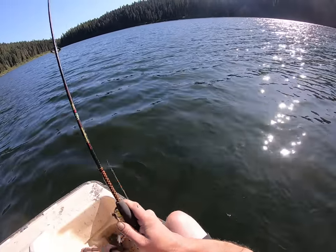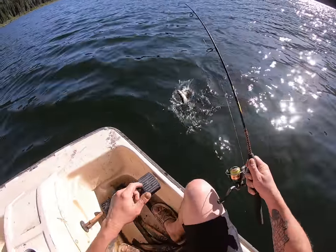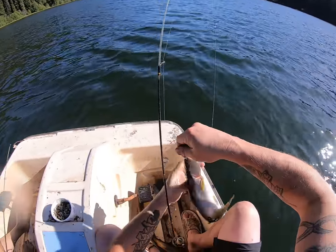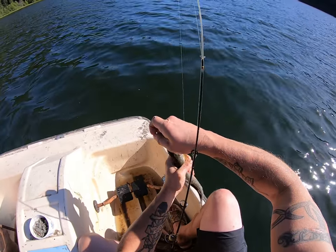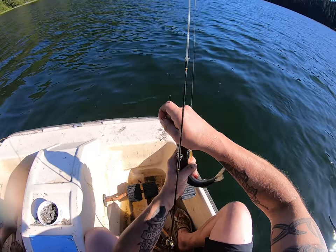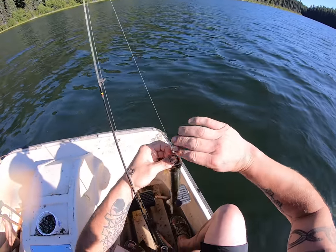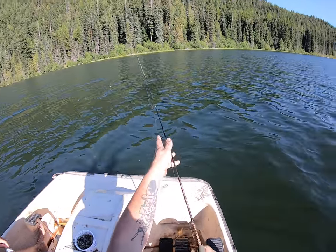All right. There we go. Is that a nice size one? Wow. I'm trying to get this guy to. But we're gonna keep this one. And that way we can get the hook out. Get back to fishing.